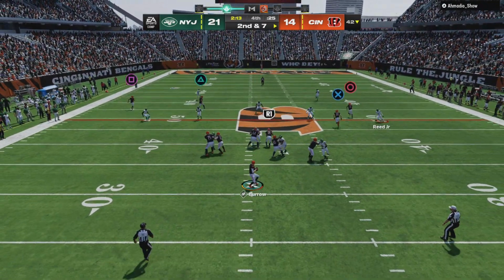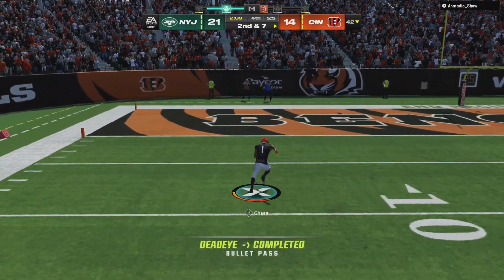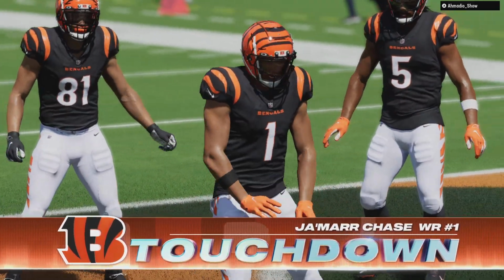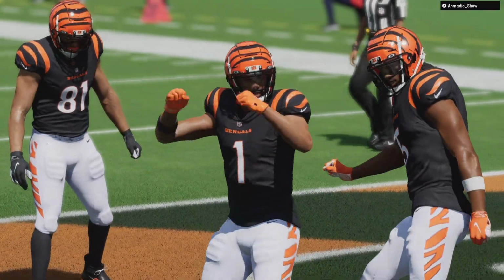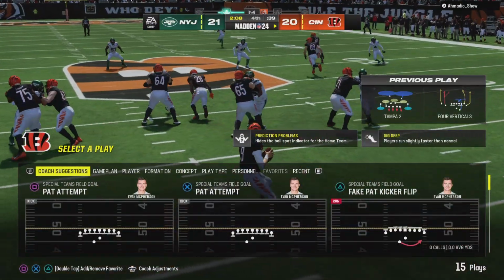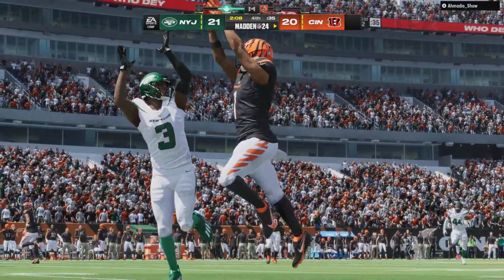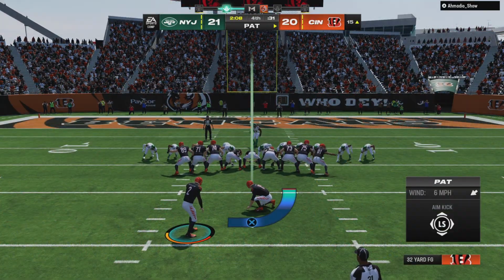Burrow looking to pass. He's going to rifle one deep left side. That's caught inside the 20. And all the way in for a Cincinnati score. Jamal Chase, 58 yards. And the Bengals are an extra point away from tying this game here in the final minutes. Yes, it was a touchdown, and not just a TD, but how about a long touchdown that puts them in a great position now. And now just an extra point away from tying this thing.